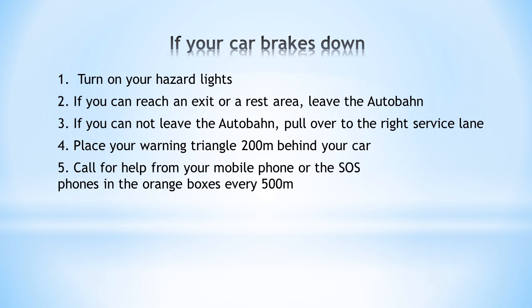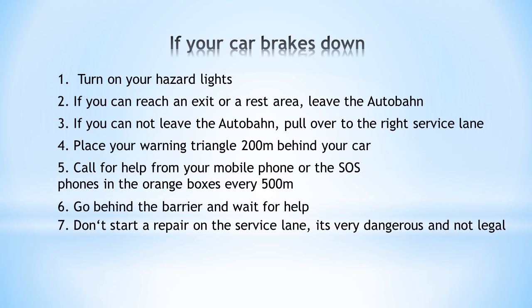Call for help from your mobile phone or the SOS phones in the orange boxes every 500 meters. Go behind the barrier and wait for help. Don't start a repair on the service lane. It's very dangerous and not legal.